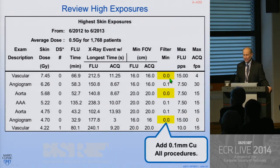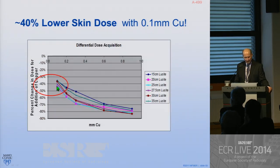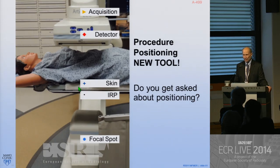And by the way, there's no filtration in the beam other than aluminum, so if you add 0.1 millimeter copper, you're going to knock that down another 40%. So those two things alone are going to reduce the exposure to that patient by 75%.